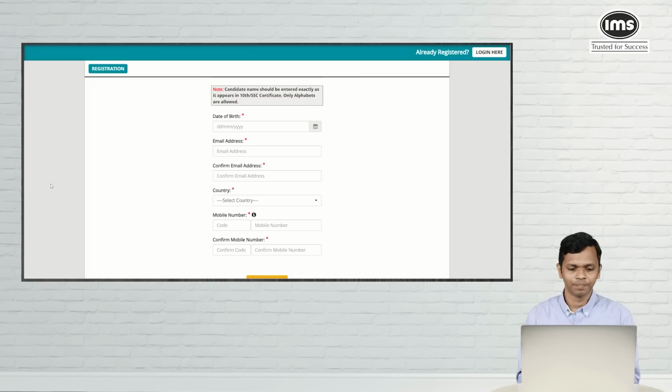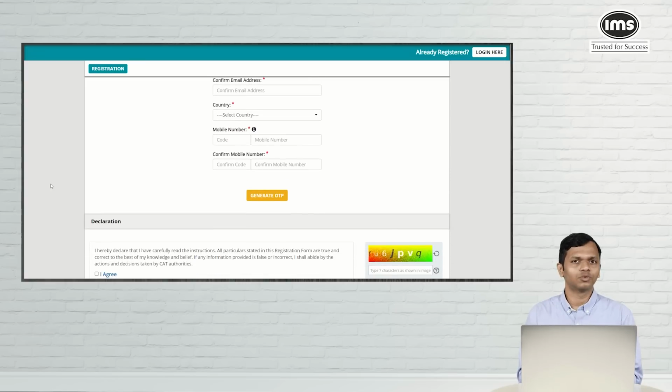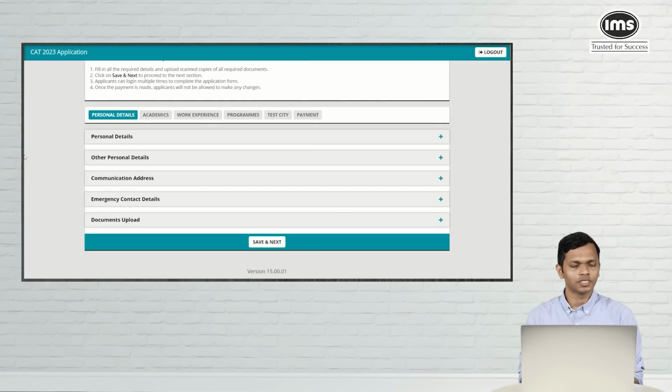throughout this entire journey. You will also have to enter the country to which you belong, the mobile number along with the code, and confirmation of the mobile number. Now, once you do all of this, you'll have to generate an OTP, and you enter the OTP and complete the declaration, the CAPTCHA verification. And once you're done with this, your account will get created. Using the login details that you get, you have to log in again to the platform and start filling the form. So after completing the initial registration, I got the login ID and password on my email address and my mobile number. Using that, I've logged into the platform once again.